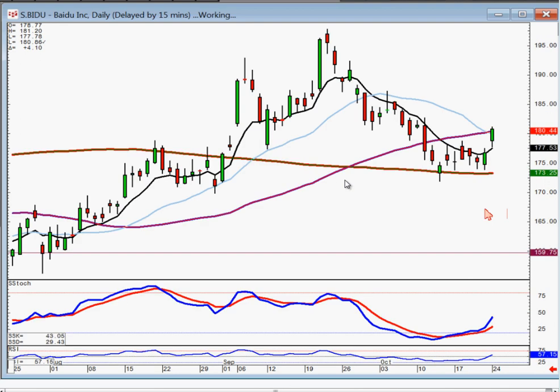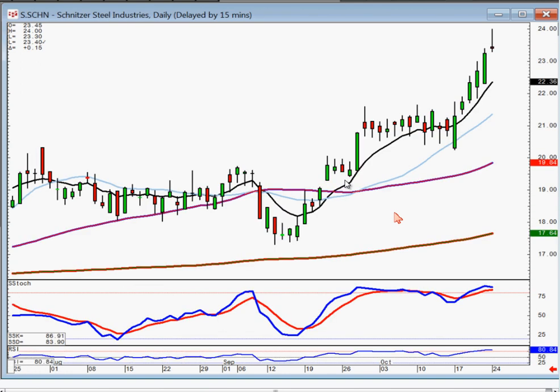And Bidu, left-right combo, gap up, breaking this downward trend channel. You can be buying this one on any positive trading from here.